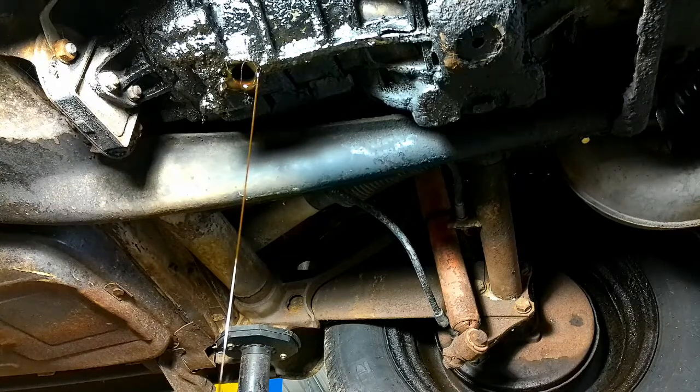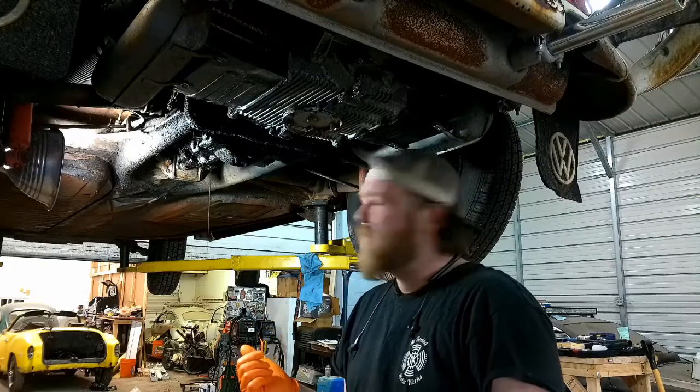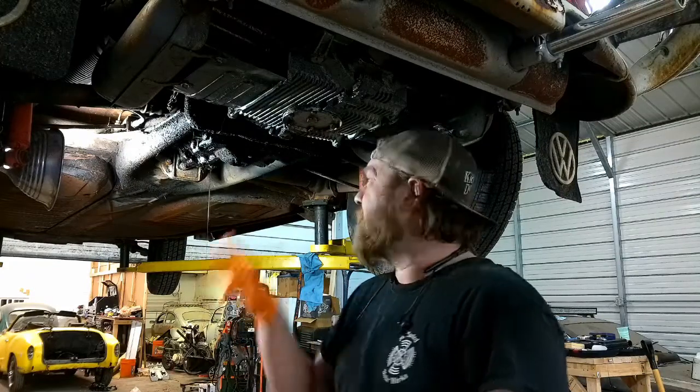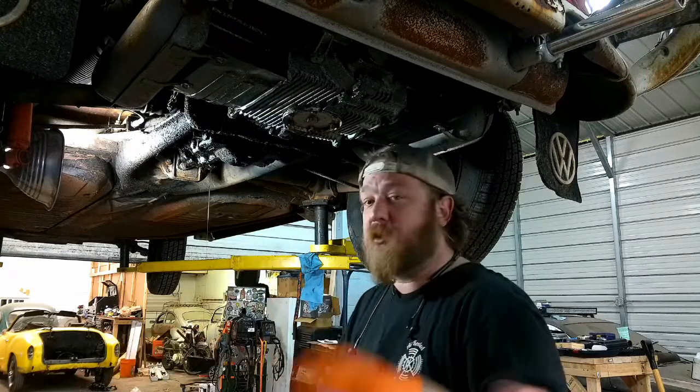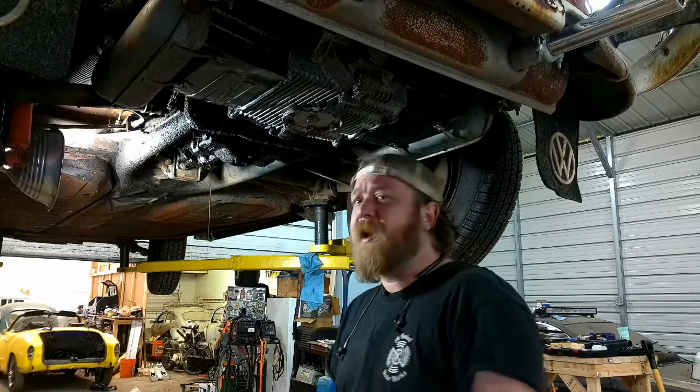Huh. Glad I caught that on camera. Hopefully the color shows. Still draining, but ATF, automatic transmission fluid. These things are crash boxes. They got a manual, click, click, click, click, you know, clutch and all, hence shuddering and clutching. They should not have ATF in them.